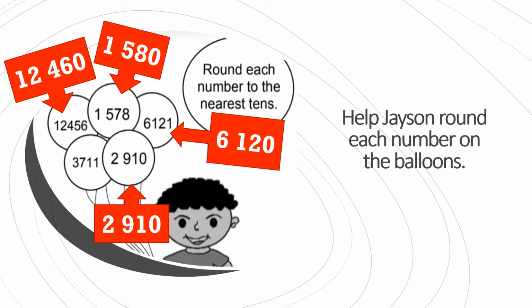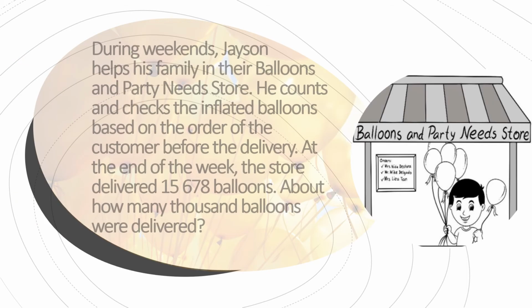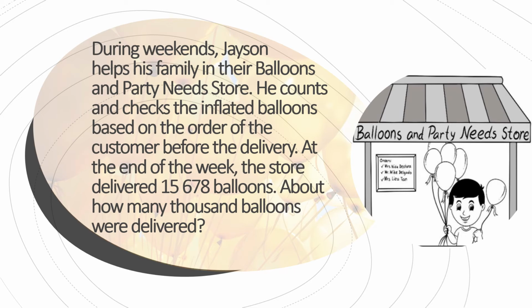3,711. The digit to be rounded is 1 and next to it is also 1. What will happen? Is it round up or round down? Fantastic! It's round down because the next digit is 1 which is less than 5. So the final answer is 3,710. Fantastic! Let us solve, class, the story problem.